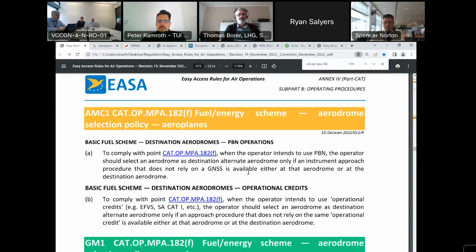And the same with operational credit. If you have an EFB and you have only one EFB and you have a problem at destination, then you cannot use the EFB as a primary means to the alternate. So the reflection of paragraph Foxtrot is only with regard to PBN operation and to operational credits. It's not addressed on the ILS, not directly addressed to the VOR, so you could use two VORs because we understand that you have more than one VOR.